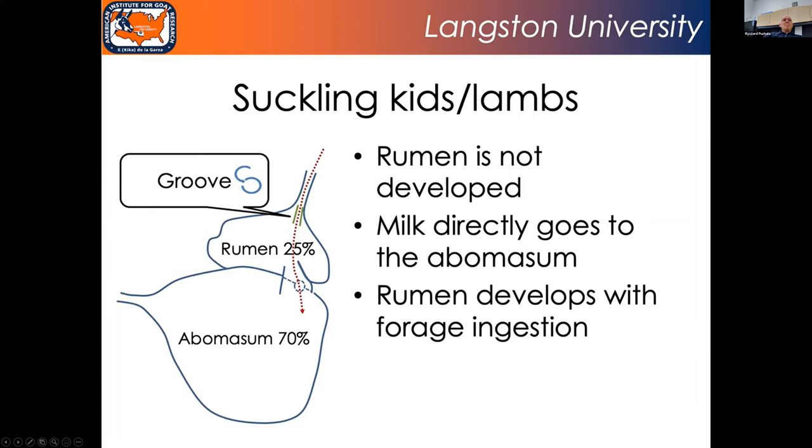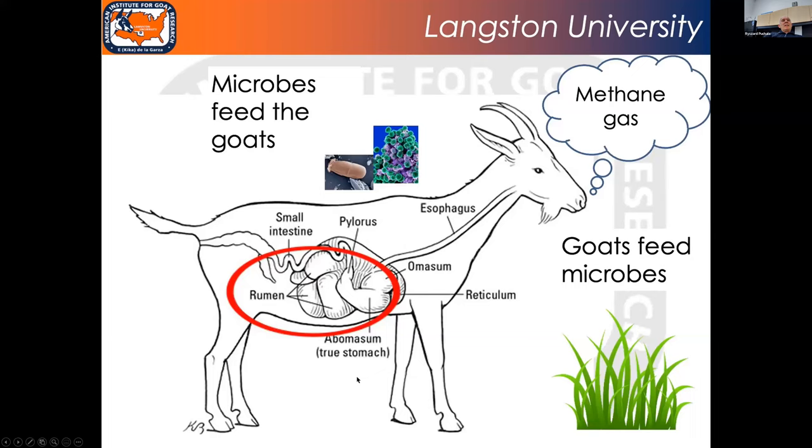So as I mentioned before, because of the microbes, animals like goat and sheep and cattle can utilize forage. In the process of digesting the forage, methane gas is produced, and we're doing quite a bit of work concerning the mitigation of methane gas.